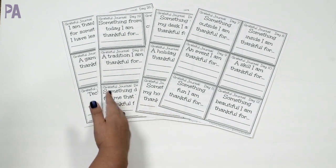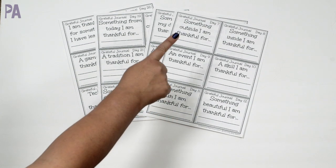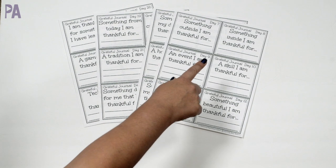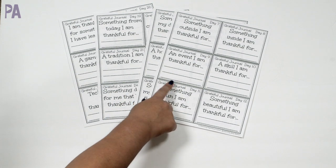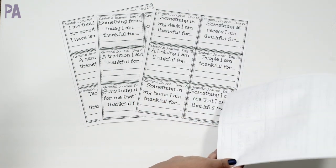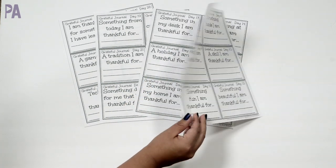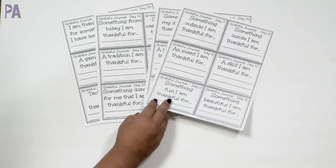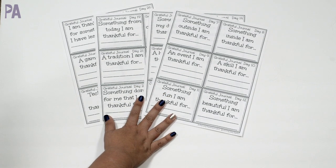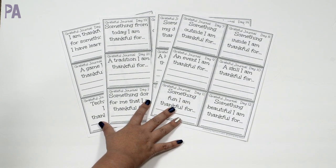Now, I love that it's progressive. It's one a day, so you're going to fill out something for every one of these. Let's see, it has day 7 up there. Something I am thankful for, something outside I'm thankful for, and something inside I'm thankful for, an event that I'm thankful for, a skill that I'm thankful for. I mean, it just goes on and on. A holiday that I'm thankful for. And I like that it's just like a 1 or 2 blank kind of thing. So they can put a 1-word answer, which is pretty appropriate for a kindergartner who can write, or a first grader, or even a second grader. And this is just kind of a reflection to be thankful about things in our lives. Cut them apart, color them, put them together in a book, and it'll be a fun keepsake to read later, years down the road, I promise you.